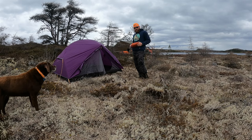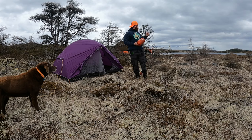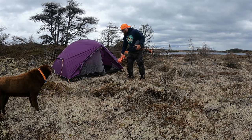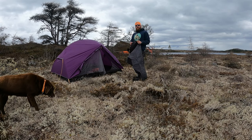Well, I got the tent set up here. Looks like we got some more rain coming. Some dark clouds coming from over that way. So, tent set up just in time, I think. Just getting the rest of the gear thrown in there now.